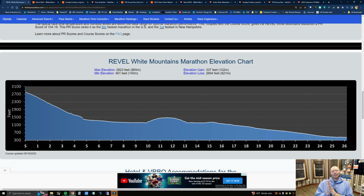How much downhill is too much downhill? If you're anything like me, you've succumbed to the peer pressure and you're running the 2024 Revel White Mountain Marathon. It's a downhill marathon that runs along the course of the Kancamagus Highway, and it is a Boston qualifier, and it could possibly be your marathon PR.